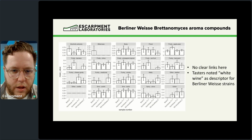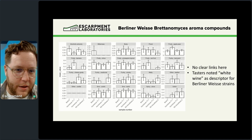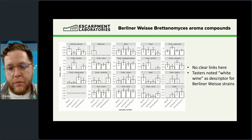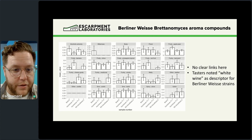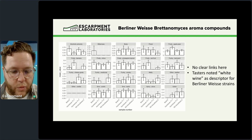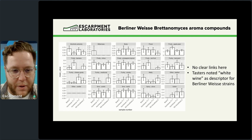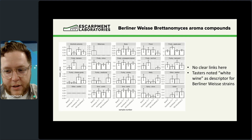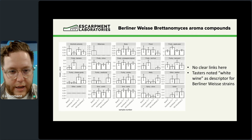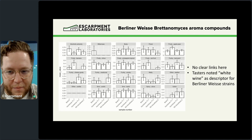And we did sensory as well. Apologies, the text is tiny here. Didn't see a whole lot of clear links. It's hard to get statistically robust sensory data, unfortunately. But one thing that we saw come up repeatedly was that the tasters noted white wine as a descriptor for Berliner Weisse strains. And that does seem to be the case going into the history as well. That seemed to be a desired trait in Berliner Weisse beers, right? This beer is being positioned as the champagne of the North, so it should have a white wine-like character. And indeed, if you make a Berliner Weisse with these strains, you do get that slight wine-like note that helps give that perception of champagne, for example.